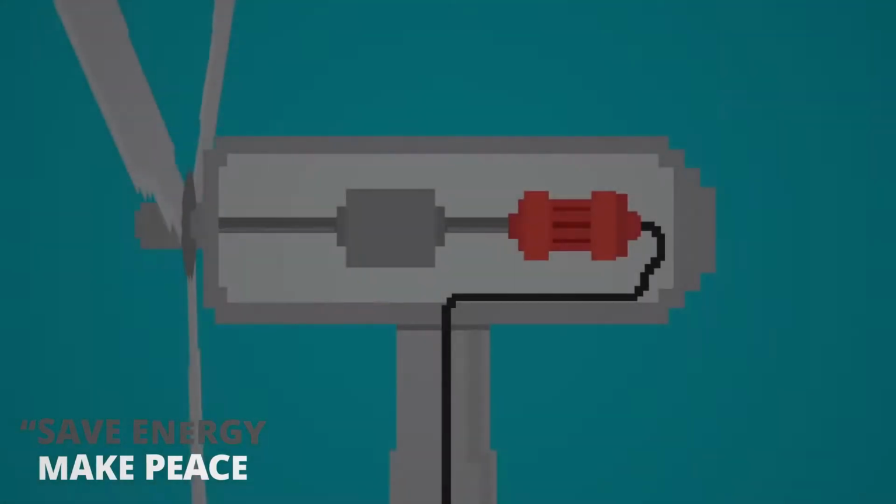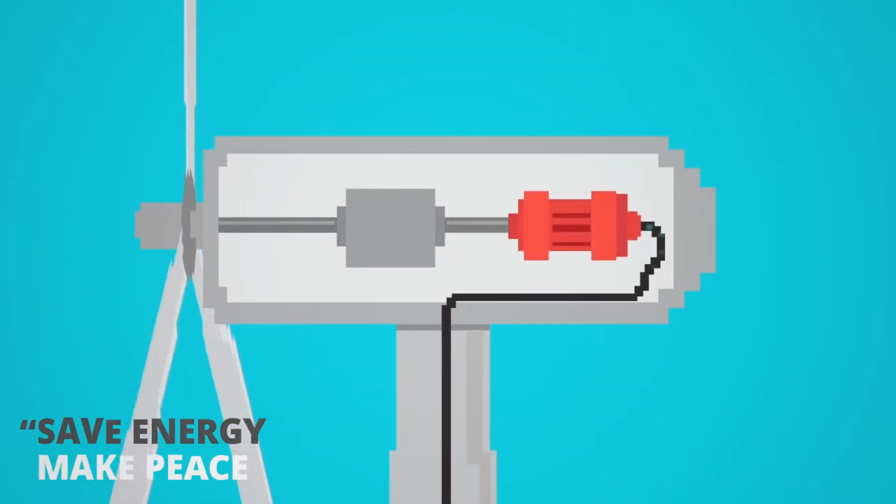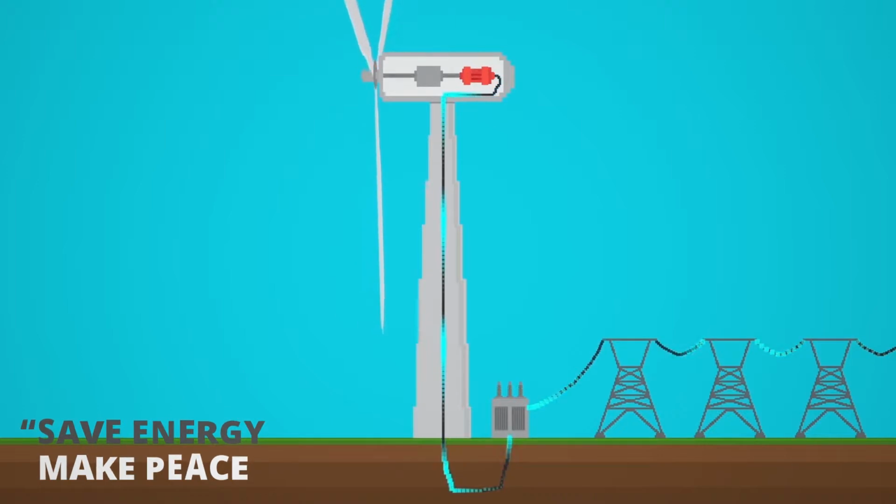So by using wind turbines, we can use the kinetic energy of the wind to spin the turbine and generate our electricity. It's like the opposite of a fan. Instead of using electricity to spin blades that blow air at us, wind energy does exactly the opposite.